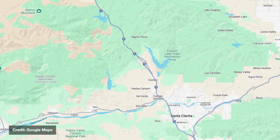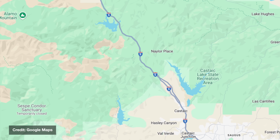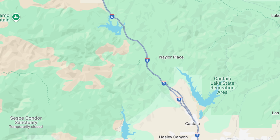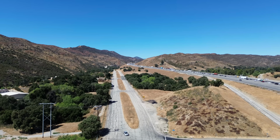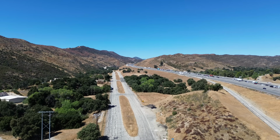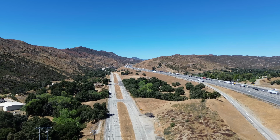We are currently right off Interstate 5 in northwestern Los Angeles County, just north of the town of Castaic. As we are filming this, Interstate 5 heading north, which ultimately bypassed the road we'll be traveling today, is backed up for miles because of a crash up ahead.